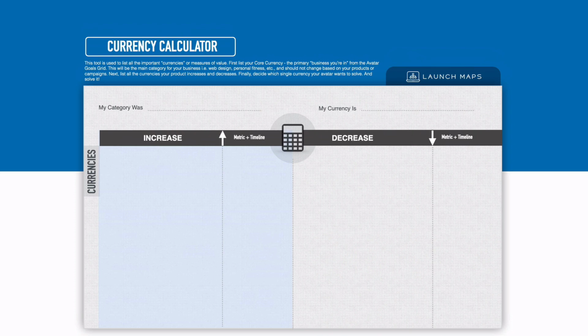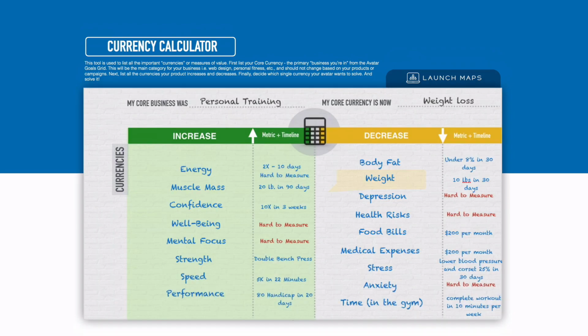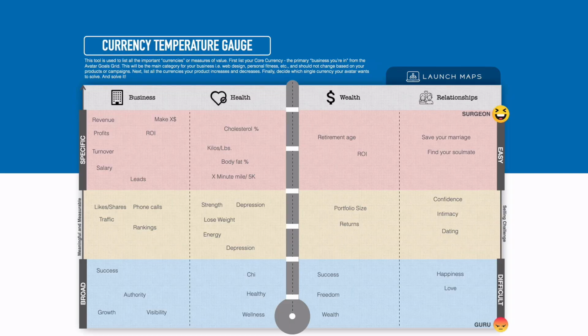So if you're a personal trainer, you list out all the currencies, or what are those measurable units of value that you can exchange for money from your customers. That's the bottom line. If you're a trainer, you can increase a ton of things: energy, muscle mass, confidence. You can decrease body fat, depression, health risks, whatever those things are. But you need to be making sure that you're trading in a currency that is urgent, that affects someone's business, health, wealth, relationships, period, or else you're going to struggle.